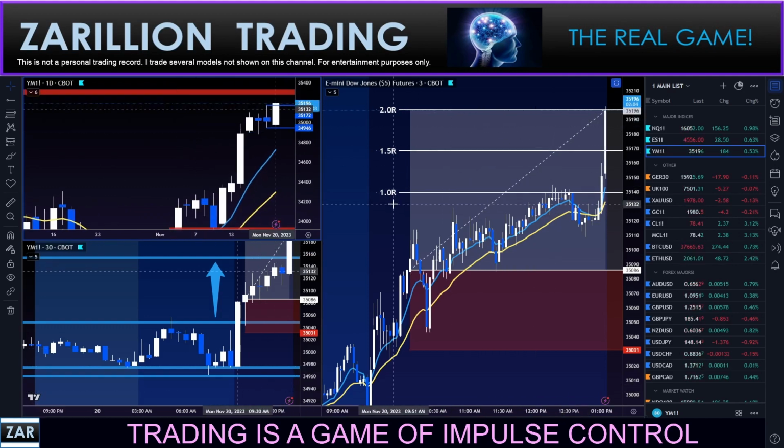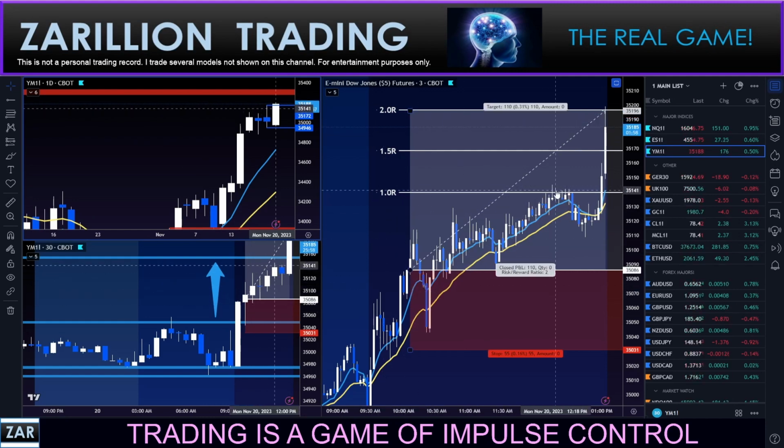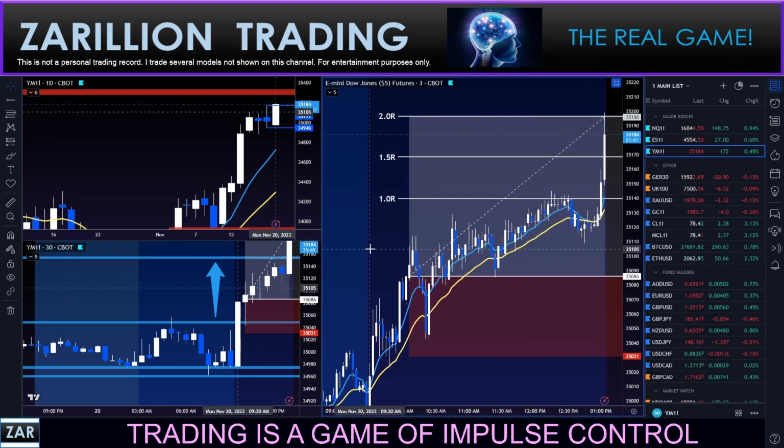Guys, we just hit target 3, 2R all or nothing. All 4 models have profited fully. Even the 1R all or nothing, 1R moved to break even at 1R. 2R moved to break even at 1R, never came back, and so all 4 models profitable.